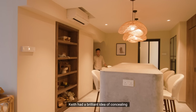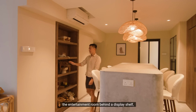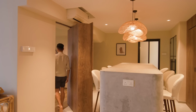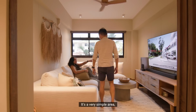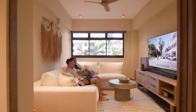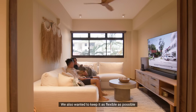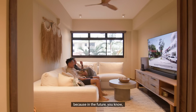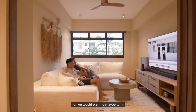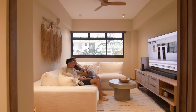Keith had a brilliant idea of concealing the entertainment room behind a display shelf, which we thought was pretty cool. It's a very simple area, we wanted to keep it cozy with just a couch and a TV. We also wanted to keep it as flexible as possible because in the future, we might want to have kids or maybe turn the room into something else.